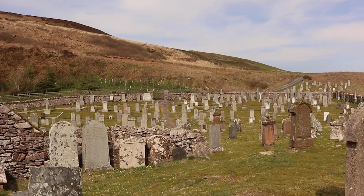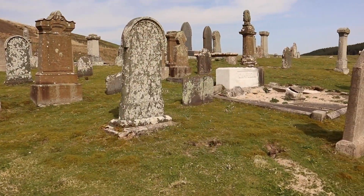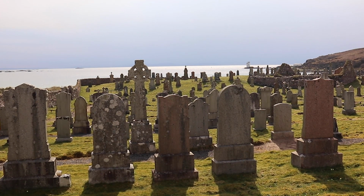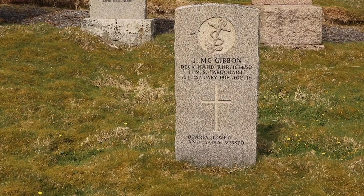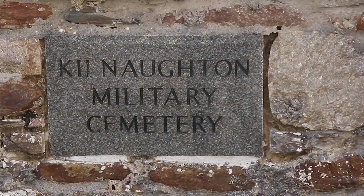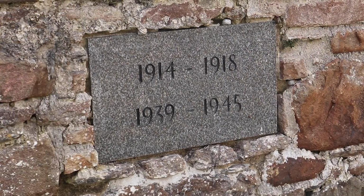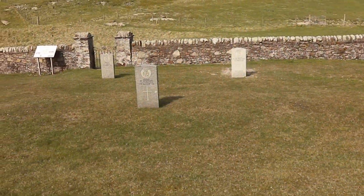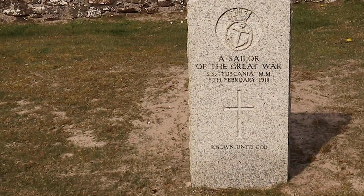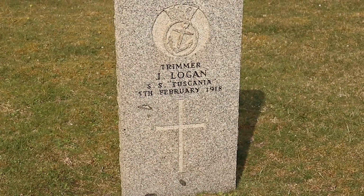On our way back, we pass the civil and military cemeteries of Kilnaughton. We linger in this solemn place and wonder about the life stories of the individuals buried here. The military cemetery once held the graves of US and Commonwealth servicemen, victims of a German World War I torpedo. The remains of 84 US servicemen were later removed and interred in US war cemeteries in the UK and back home.